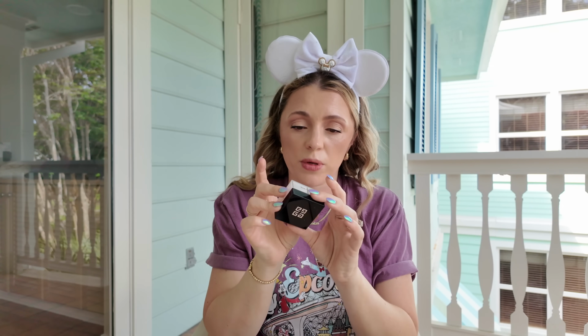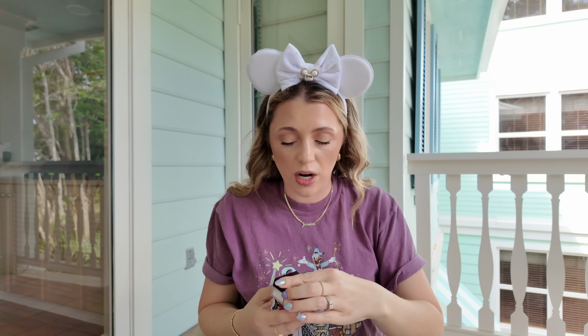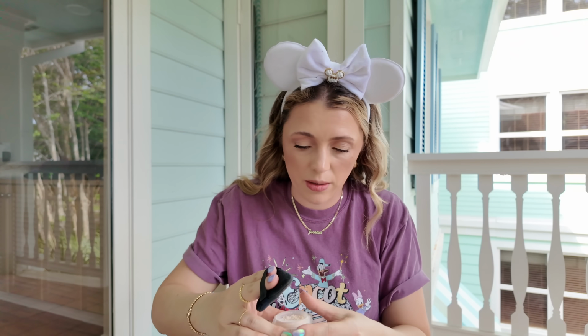So this is a new one for me. Givenchy does not look new. It is an absolute mess. Prisme Libre in the shade 2. I am loving this for the under eye and also just for all over. And I'll just use one of these little triangular ones I got on Amazon.